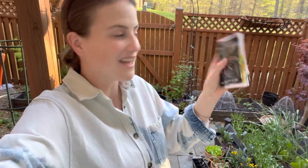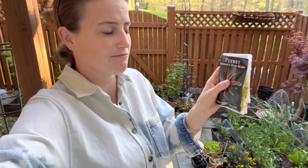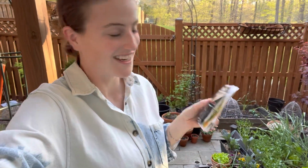So I have a few fun things to plant today. Number one is these strange, I'm not sure how you say that, deep black peanuts. These are the first things I planted today and I'm so excited. I think they're gonna be really cool.